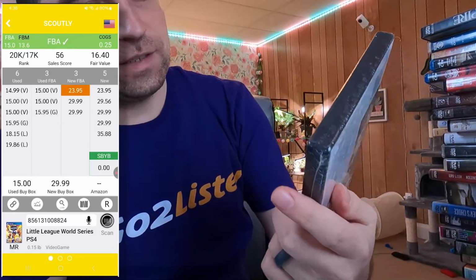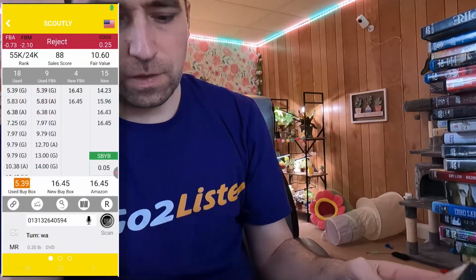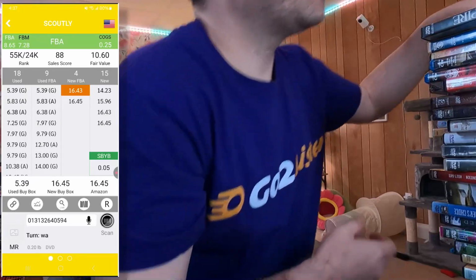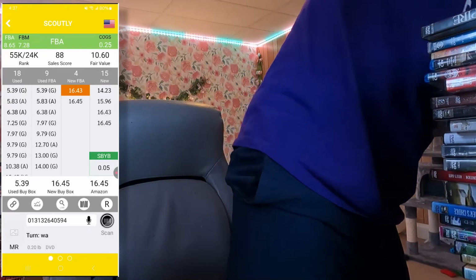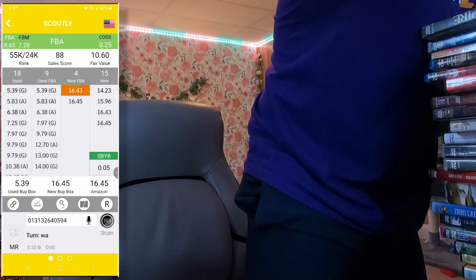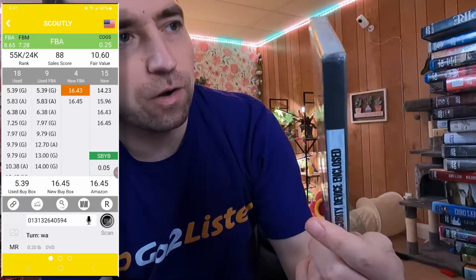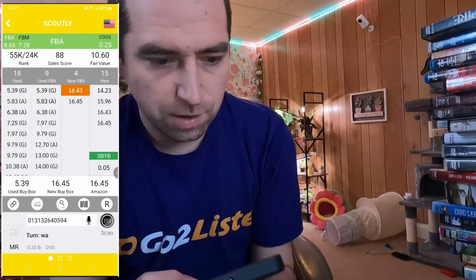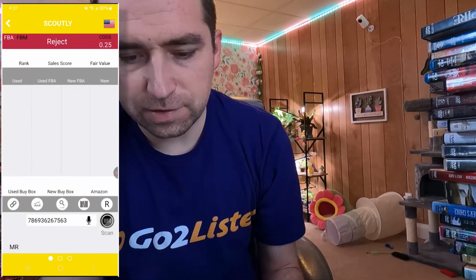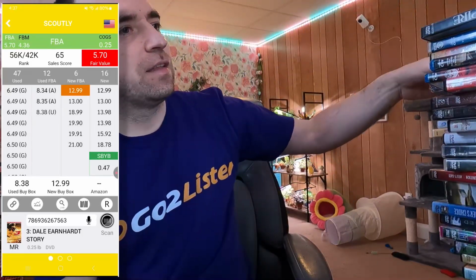TV series, 2nd season, Turn, Washington, AMC. No idea what this one was. Brand new sealed, $8.65 profit. Last but not least, we will throw out, what do we got? NASCAR Racing, Dale Earnhardt 2-disc collector's edition. I'm not a huge NASCAR fan, but this thing sells. Let's see what we got going on live. Make $5.70. That's what I got for you all.